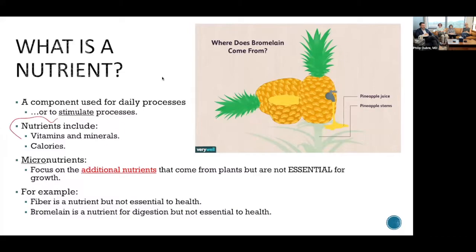By the way, I'm acting like I already know this, but I didn't. Nutrients include vitamins and minerals as well as calories. Okay, so that's the big difference between calories and vitamins and minerals. Micronutrients are the little compounds like vitamins and minerals. Macronutrients are the actual calories. That goes back to turning the pump, right? The macrocalories, the thing actually turning the pump. The vitamins and minerals and micronutrients are the little notches on the wheel.